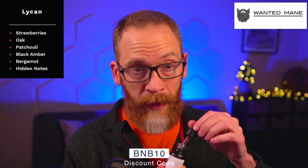Really good. So if that stuff sounds good to you, you get the fresh strawberries, and then you get the oak, patchouli, black amber, bergamot, and whatever else is in there is really good. And that's the scent I've got in the beard butter as well. So I really enjoyed that one.